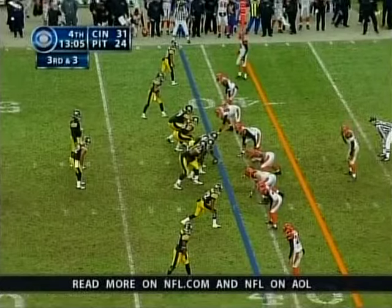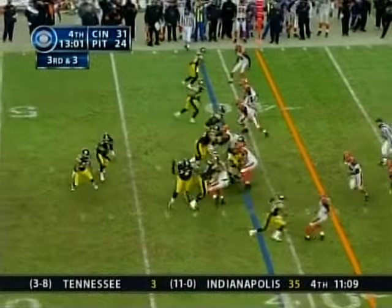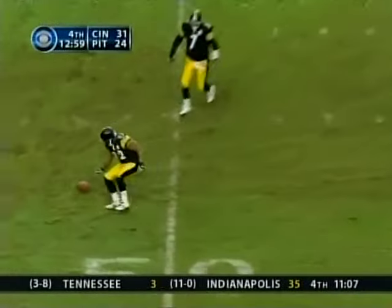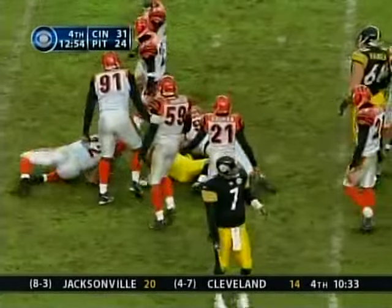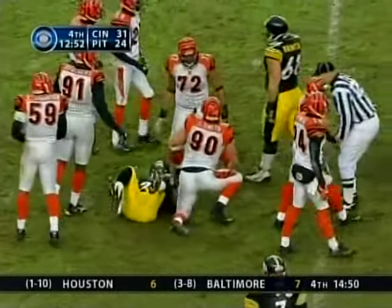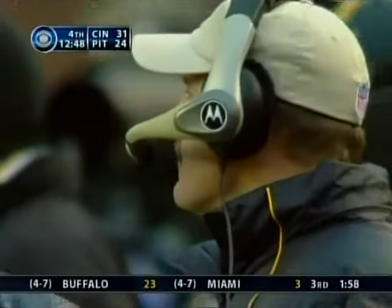Yes. 3rd and 3. Roethlisberger with Deuce Staley in the shotgun. And it's Staley on the rough. He fumbles. Oh, my. What's happening, says Cowher and these fans in Pittsburgh, as Justin Smith secures the tackle and the boos reign at Heinz Field.